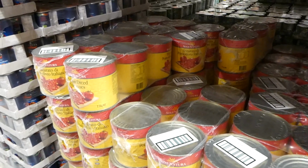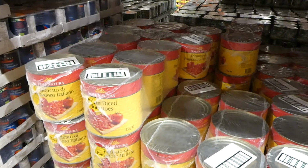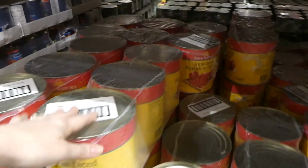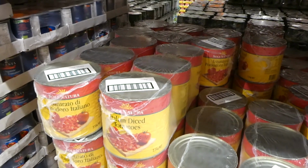Canned goods are another thing that you can stock up at Costco. So these are, I think they're called the number 10 cans. They're 2.5 net kilos of Sol Natura diced tomatoes. So you get 3 of them in a pack, and these are $11.50. So this actually is the cheapest amount.